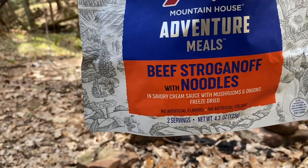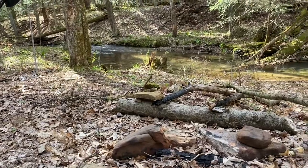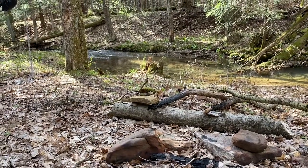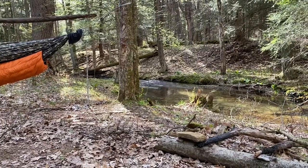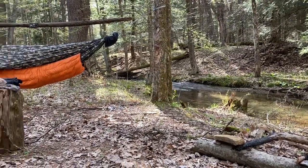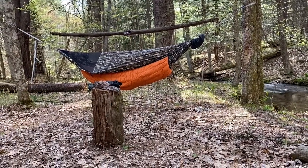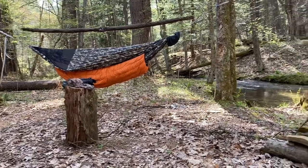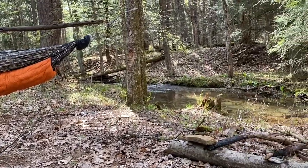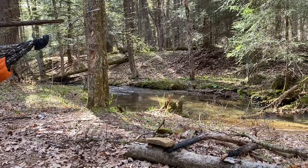Beef stroganoff and noodles. Never had it before. We'll have to see how it is. Got my hammock up. No tarp out yet. Too windy. Hopefully the wind dies down. We shall see.